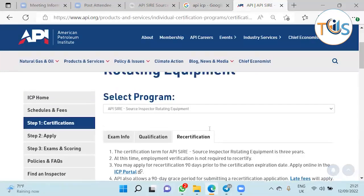They are also bringing API starting from January 2022, the CPD requirement for recertification for most of their certifications. We are a CPD accredited company, and all our certificates are issued and enforced at or above the minimum requirement of API regarding CPD hours that you have to go through.